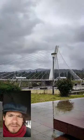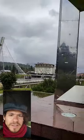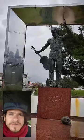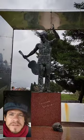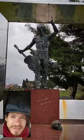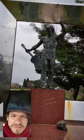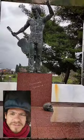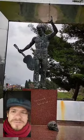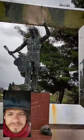You can see there the Millennium Bridge, then the Moscow Bridge, and here there is a statue of Vladimir Vysotsky, who was a songwriter and a singer. You can see the statue with him shirtless, with a guitar and a skull there. I don't know about his music, but I'm going to try to listen to it.